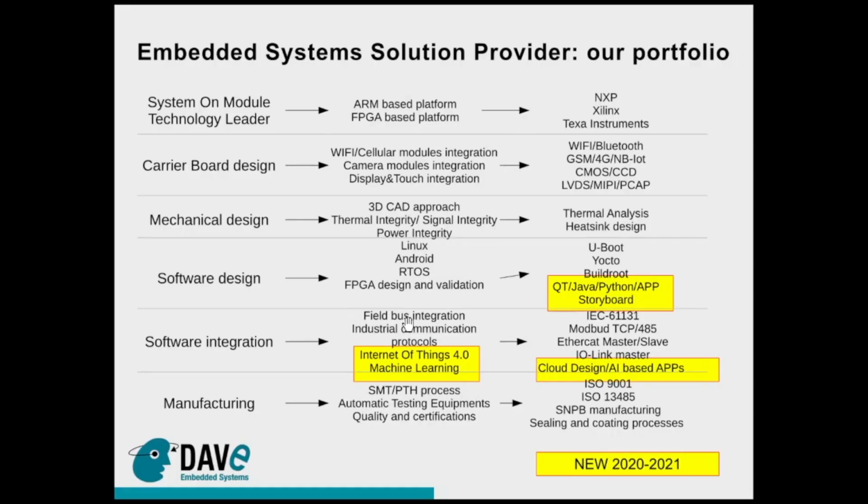What is new from 2021? What is new is that we have added a skill set in graphical user interface design, also adding the Crank Storyboard platform, included in the app design for the graphical user interface. But the most important part is that we have introduced a skill set in Internet of Things 4.0 and machine learning. So nowadays we are offering not only software development on the edge, but also software development on the cloud. We have this new offering for our customers, and especially considering machine learning, we now have new products able to perform AI algorithms directly on the target.